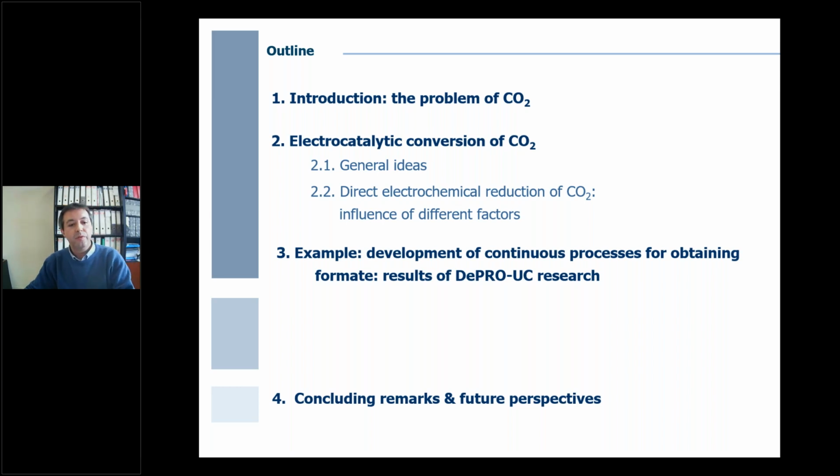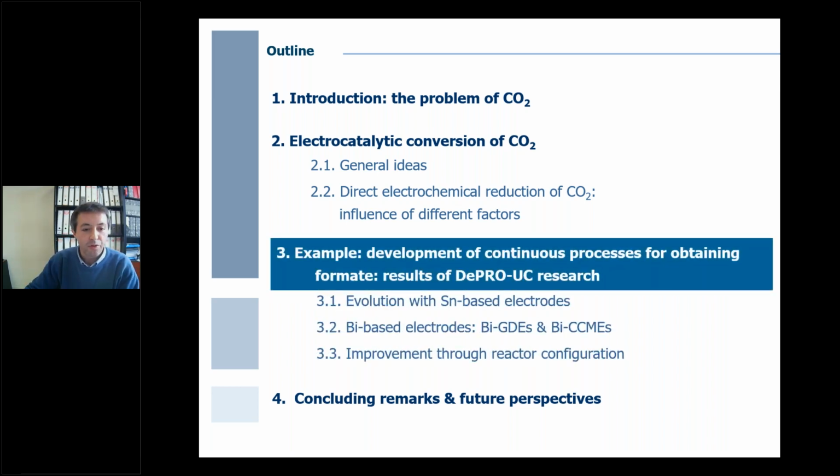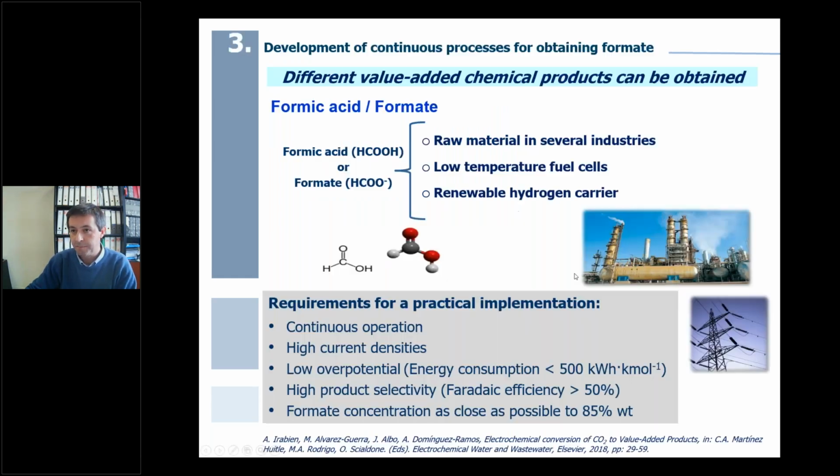So now, moving on to the last part of the presentation, we will quickly go through some results that we have obtained in the DIPRO research group in the Department of Chemical and Biomolecular Engineering of Universidad de Cantabria on the development of continuous electrochemical processes for obtaining formate.